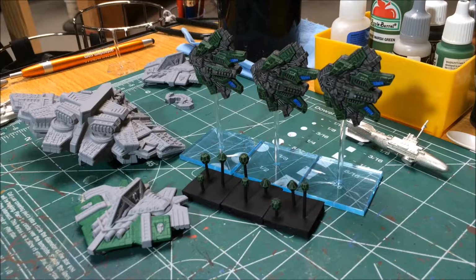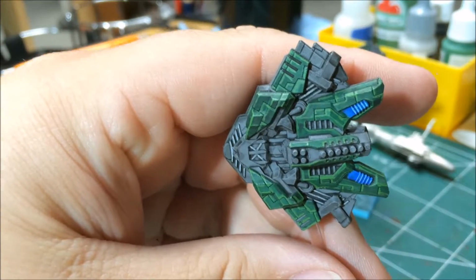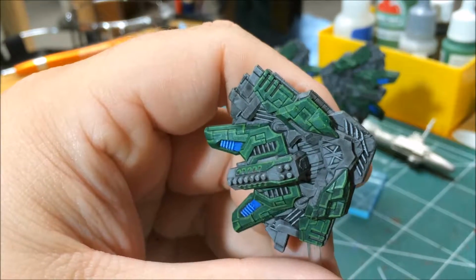I finished all the cruisers. They are all done now. They're all highlighted and the engines are detailed. I'm pleased with how they turned out.